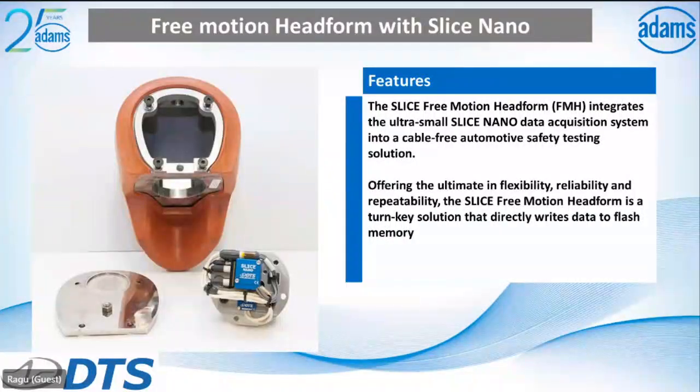Free motion headform with a Slice Nano. Here the Slice Nano integrates with the FMH for cable-free automotive safety testing. By eliminating the trailing cables, it makes you more flexible, reliable, and repeatable, and is the complete turnkey headform with the Slice Nano integrations.